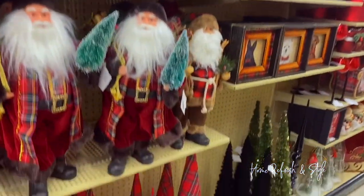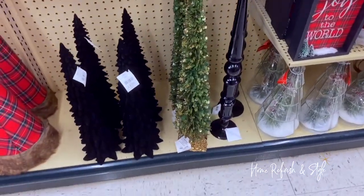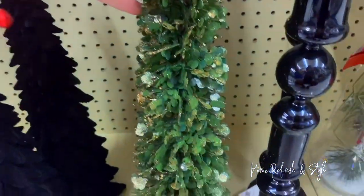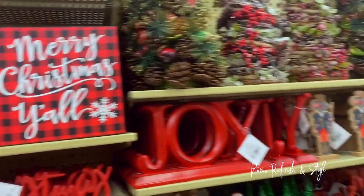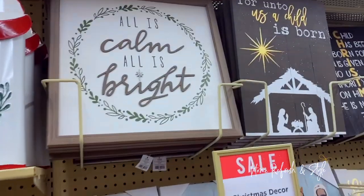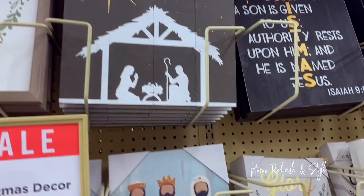This is like dining room, like the black, the dark green with the gold dust on it here. Oh my gosh. It's like everything. I'm really, really liking this section. Merry Christmas, y'all. How adorable. Okay. Reason for the season. There's got to be one that says reason for the season. That's why we celebrate Christmas, right?